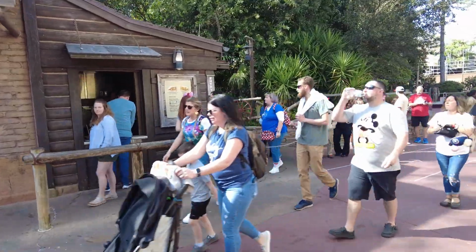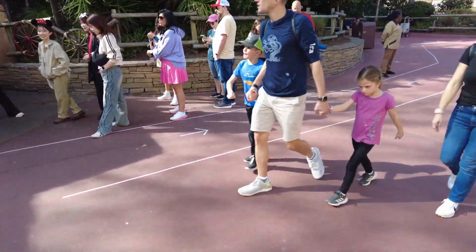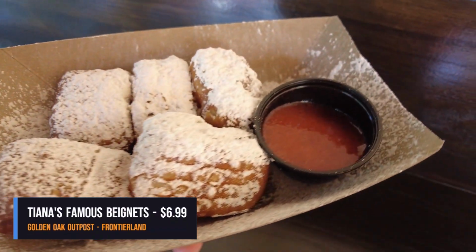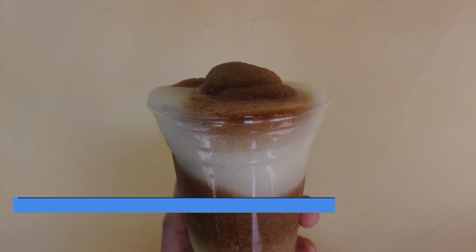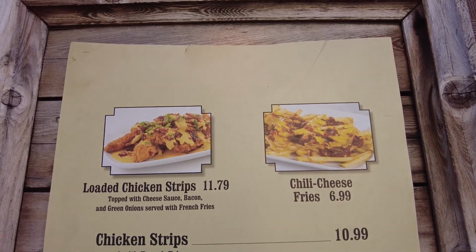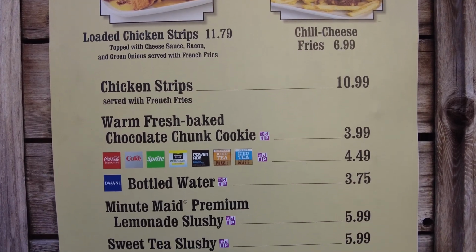And frankly, the line doesn't look terrible. They've got tape up for them, so they definitely anticipated crowds today. These are Tiana's famous beignets, which are light, sweet, and fluffy beignets with a strawberry dipping sauce. And I also decided to get the Minute Maid Premium Lemonade and Sweet Tea Slushy. Golden Oak Outpost is not the most adventurous of menus. It's really just a stand where you can get fried chicken strips or french fries smothered in goodness, but figured it'd be a prime location.